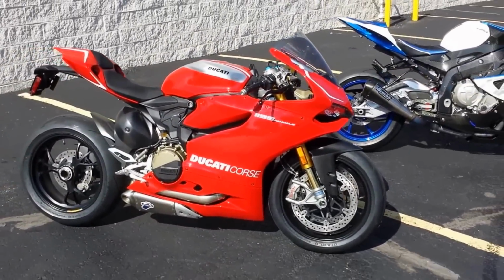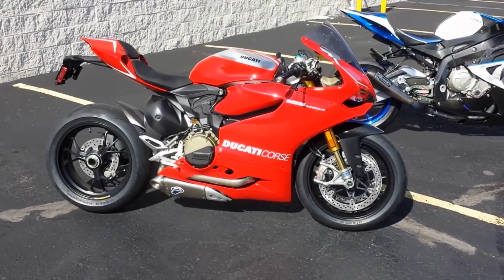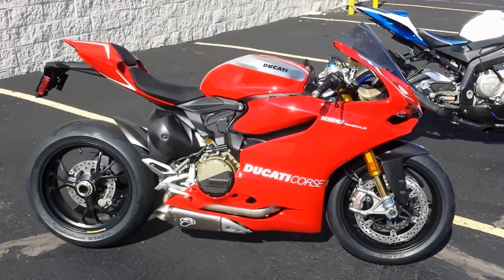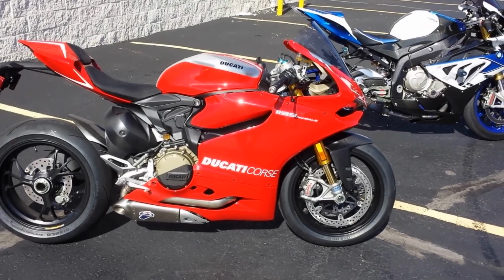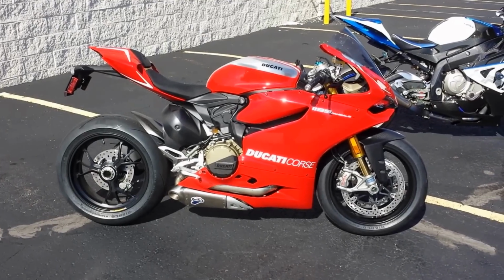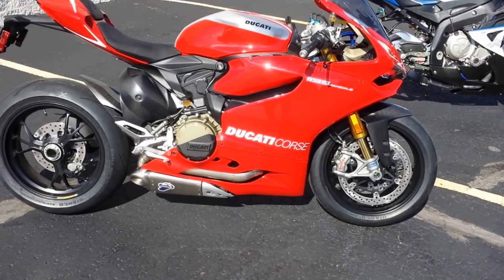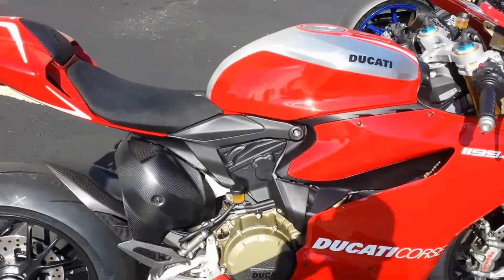This motorcycle features 195 horsepower and 98 foot-pounds of torque. It also has multi-level suspension electronics, 8 levels of traction control, 3 levels of ABS, 3 levels of engine braking control. It's pretty fantastic.